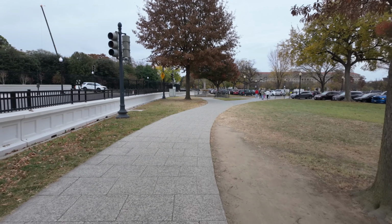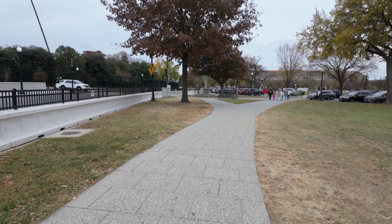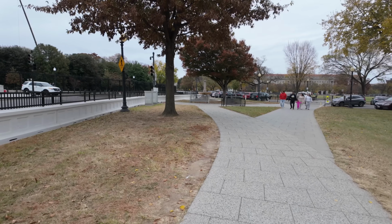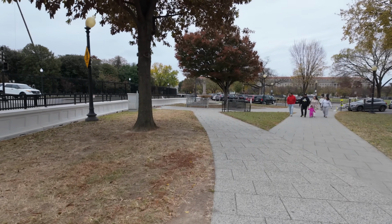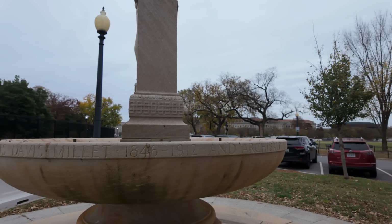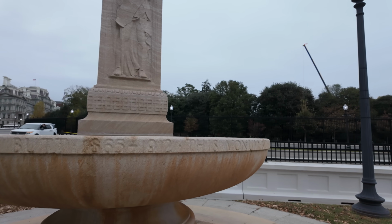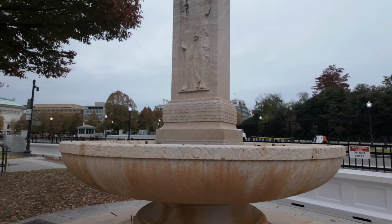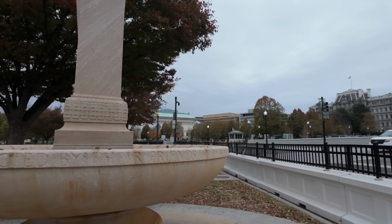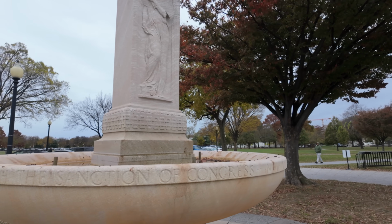But I should point out this little fountain over here. I don't know if it's actually a fountain or just a statue. Let's go take a look at that, because it's got some historical importance that everyone seems to have forgotten about. Wow, sounds like they're riveting over there. This statue is in memory of Francis Davis Millet, 1846 to 1912, and Archibald Willingham Butt, 1865 also to 1912. This monument has been erected by their friends with the sanction of Congress.